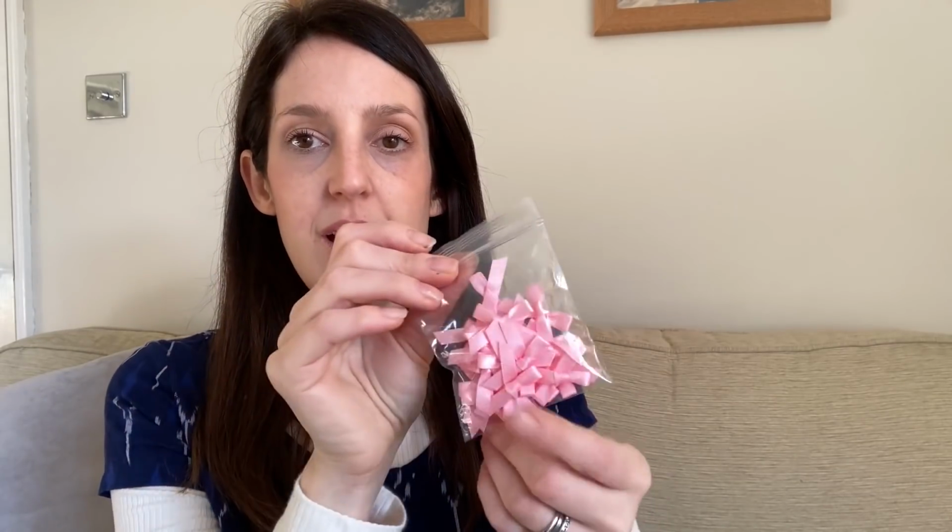So I think they'll both work really well for putting on her panties, and I'm sure I'll be making more panties for her going forward as she gets bigger. I think she finds them quite comfy, so I can see me using quite a lot of these bows because I've got quite a lot here. So I'm really pleased actually, and I thought they were really good value to be able to get such a big load of them. I think they're only a couple of pounds or something, so I thought I'd mention that.